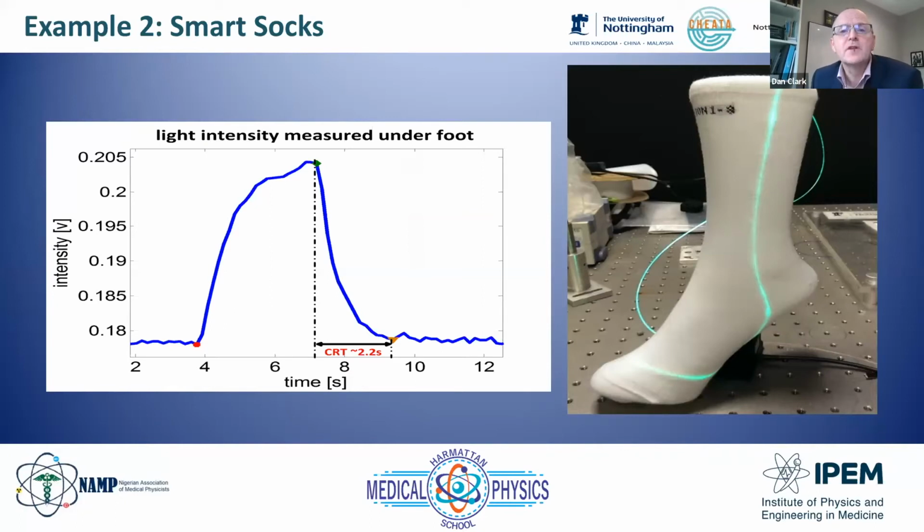And if that oxygen level goes down and it starts to look dangerous, like they might develop a blister or might develop one of these unpleasant ulcers, then an alarm goes off and the patient knows to come into hospital, and we can treat that foot before they get the ulcer. So it saves a huge amount of distress for the patient, and it's much easier to treat their feet before they get those unpleasant ulcers. That's the second example.